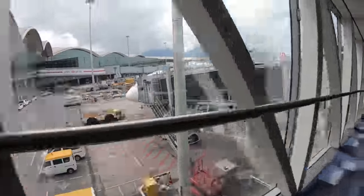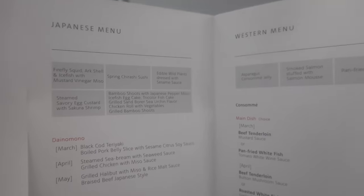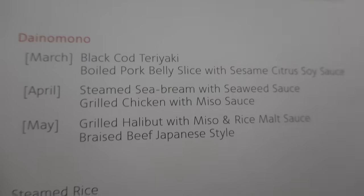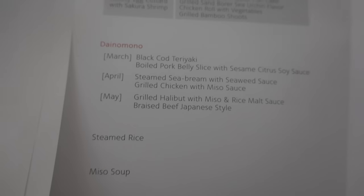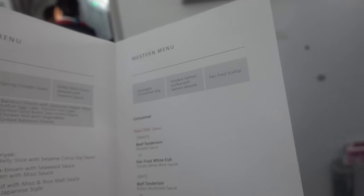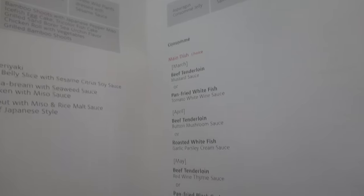Food in the lounge so far, not the best. So the flight connection is in Narita. Let's see what's on the menu today. As always, all the Japanese airlines, JAL or ANA, provide two different types of courses. One is Japanese, and one is Western. I usually get the Japanese option because we're on a Japanese airline. So: a steamed sea bream with seaweed sauce, grilled chicken with miso sauce, and then a little box of small appetizers. And the Western is basically a beef tenderloin. So we're gonna go for the Japanese option, as always.